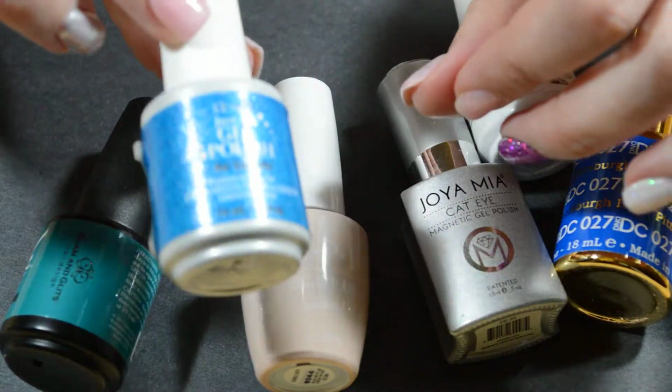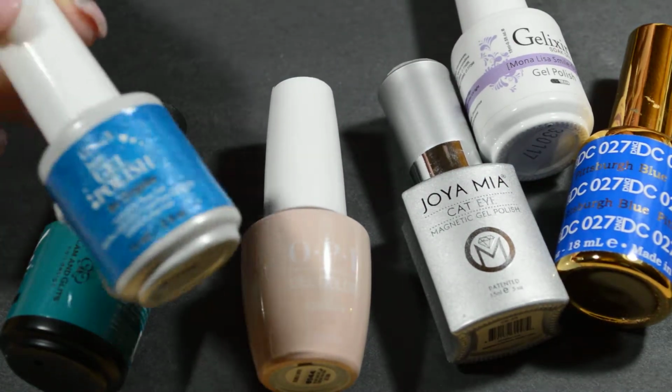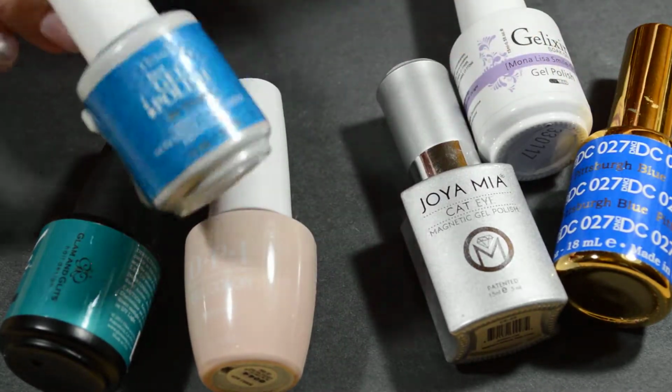My favorite IBD color is the Bing Cherries, which is a beautiful dark red, and I use it all the time, and that one works great, but it's hit and miss with their colors.